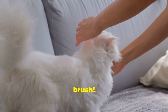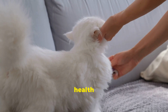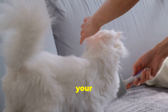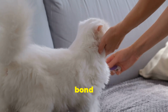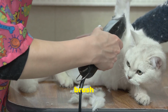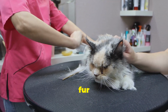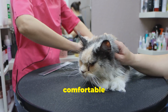First up, the brush. Regular brushing is key. It's not just about aesthetics, it's about health and happiness too. Not only does it remove loose fur, but it also helps with bonding. Brushing your cat can be a wonderful way to spend quality time together, strengthening your bond and making your cat feel loved and cared for. Use a slicker brush for long-haired cats and a rubber brush for short-haired ones. Each type of brush is designed to handle different fur textures and lengths, ensuring that your grooming session is effective and comfortable for your cat.